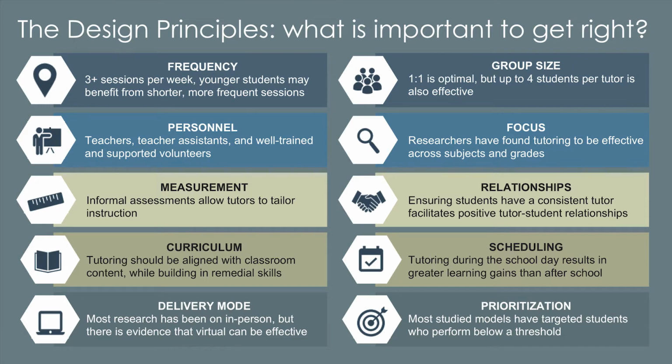On focus, we often get asked in which grades and subjects tutoring is most effective. And the answer is that programs have been studied much more in the early grades and much more in reading over math, but there is evidence that tutoring is effective in all subjects and all grades. On relationships, giving students an opportunity to connect on a deeper level with the same tutor multiple times a week, which I mentioned a bit earlier, might not only accelerate their learning, but also provide a key social connection, which could be a key driver to success here. And the shift to virtual learning last year highlighted how critical relationships are to student motivation and well-being.